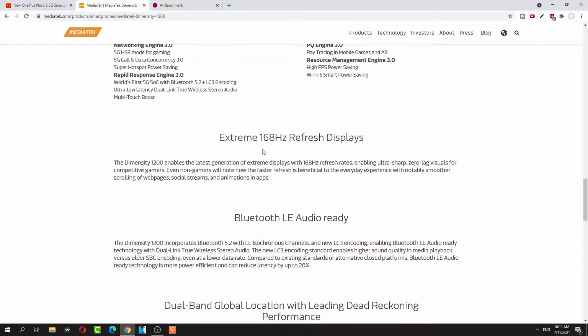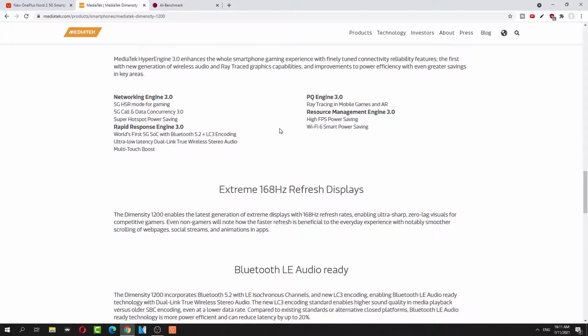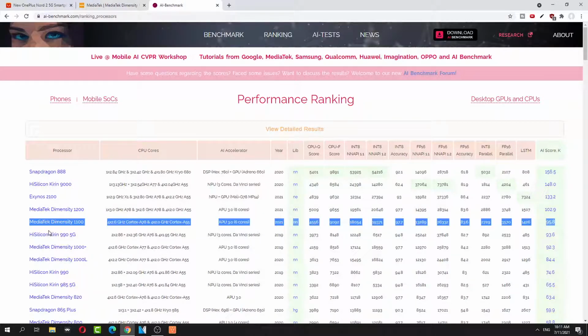Max support up to 168 hertz refresh rate, and it's the fifth fastest CPU. So it's 6 cores. Made in 2021. Has a 4,500 score. The Kirin is faster. It's the fifth fastest CPU, so it's not bad.